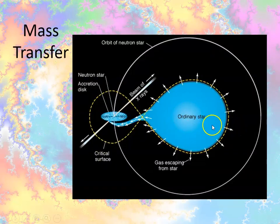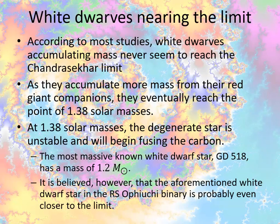Here's a diagram of how this mass transfer kind of works. There's something called the Roche lobe of an orbiting system. The Roche lobe is given by this yellow dashed line, and if material goes outside of this yellow dashed curve, it can be drawn off into the other object and be pulled in. We've talked about that name Roche before when discussing the rings of Saturn, so hopefully something sounds familiar with that. We're talking about the effects of tidal forces again.